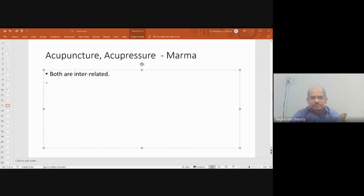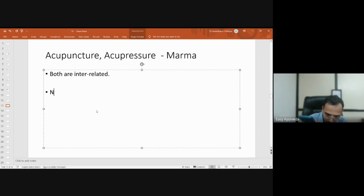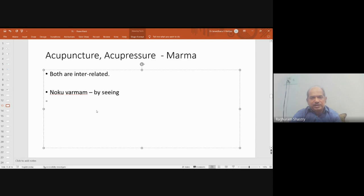Yeah, of course, Marma therapy need not be pressure itself. Marma therapy could be applied by just seeing, Noku Varmam, Naku Varmam, just by accumulation of the tongue, by just seeing, we can stimulate. So not only by touching, without touching also we can heal the Marma points. Can you give an example, Dr. Joseph? I think our friends here on Ayurveda will be interested. Noku Varmam, that is really interesting. By seeing, how can we heal a Marma?